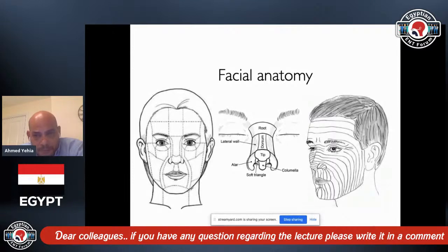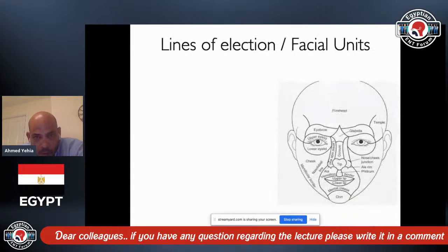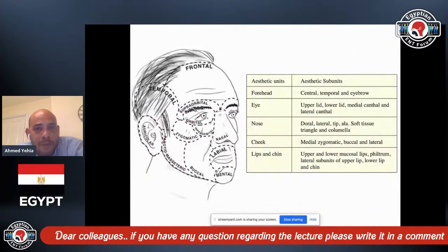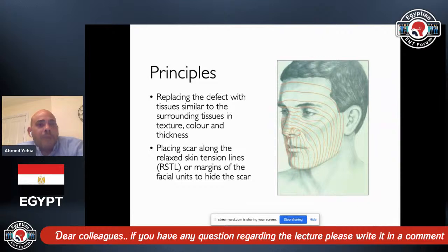This is the facial unit. I think you know it more than me, most of you. So this is the end of the facial units, within the forehead, the eye, chin, cheek, and the nose. In the nose, you have 3 single and 3 double, so 9 subunits. All of this about the nose has been covered in other topics, like rhinoplasties. So the principle is replacing the defect with tissue similar to the surrounding tissue in texture, color, and thickness. Place the scar along the relaxed skin tension line.